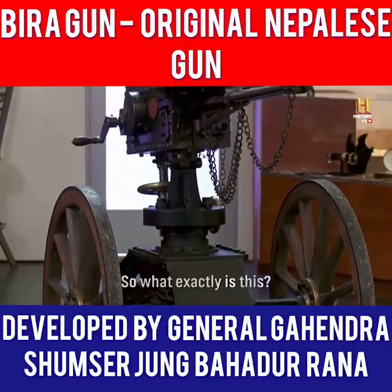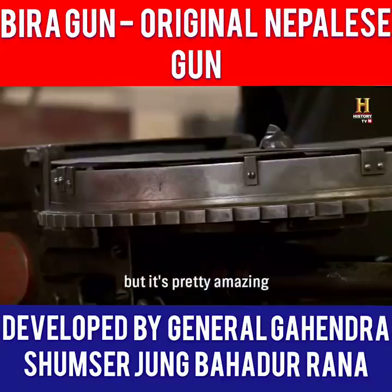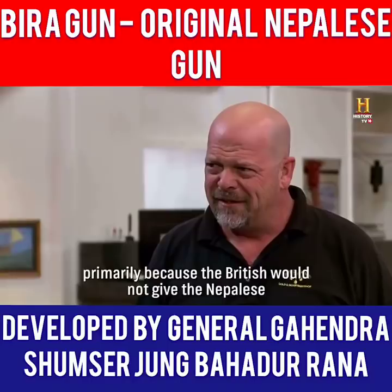So what exactly is this? This is an original Nepalese Bira gun. I can honestly say I've never actually seen one of these, but it's pretty amazing. I think there are probably less than 25 around. Fine. It was handmade in Nepal, primarily because the British would not give the Nepalese fast, rapid-firing guns at that time.